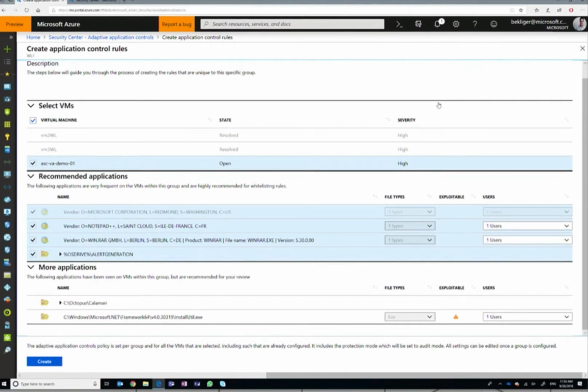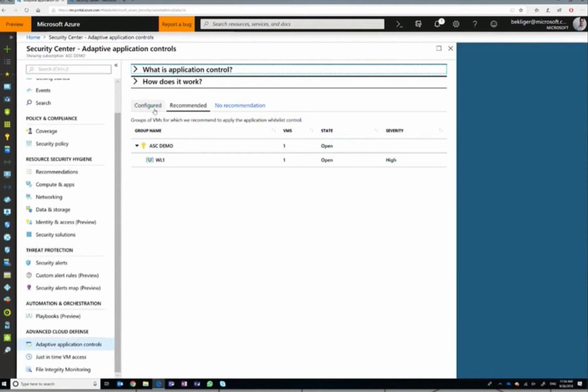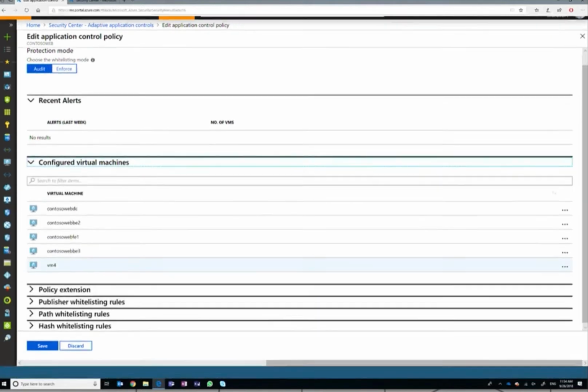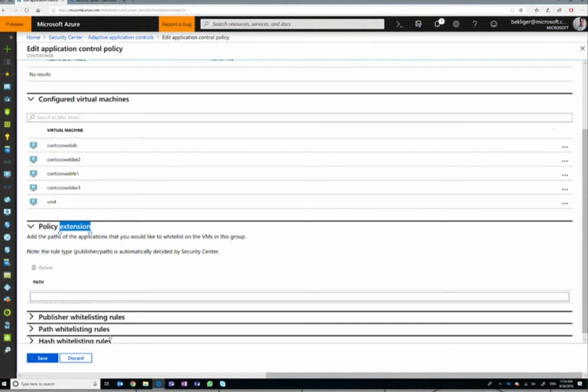But of course, we don't stop there. I've talked about the full end-to-end automated platform. Once those rules are in place, you can go to the Configure tab and select the specific group of machines. You can then also change the protection mode from audit to enforce. You can see if there were alerts detected by Azure Security Center in the last week. You can see which VMs are currently configured. You can also extend the policy manually if you want to add more applications to the whitelist for these specific VMs. You can change rules, you can remove rules. Everything is done as part of this manageability experience in Azure Security Center. And once you finish all of your editing, those changes will be applied automatically by Azure Security Center. So we will make sure that the application whitelisting solution is effective and deployed on the protected virtual machines.